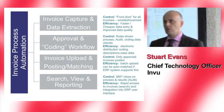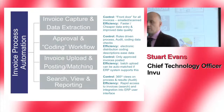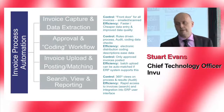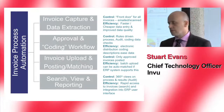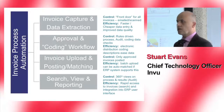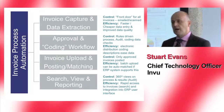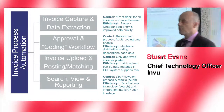Once we've done that, we've got hold of our invoices, we now need to take it through the process of approval and coding. And every business does this, every business does it differently. Only slightly, but importantly, they do, and that becomes more important with the size of the business and the complexity of the business.